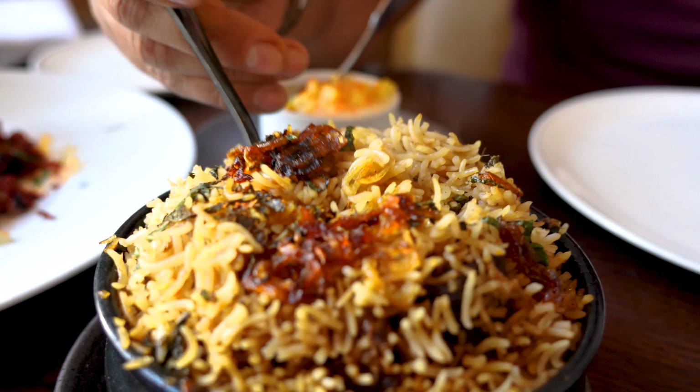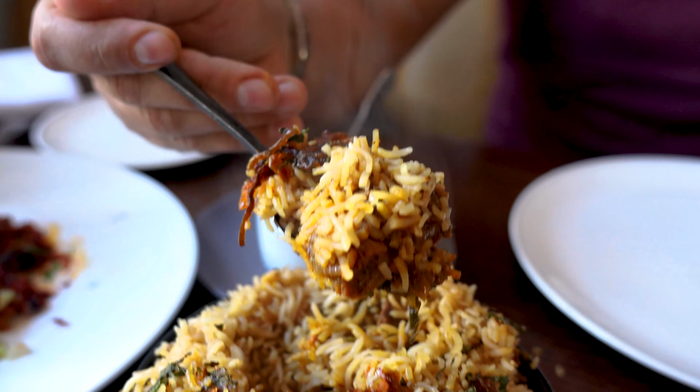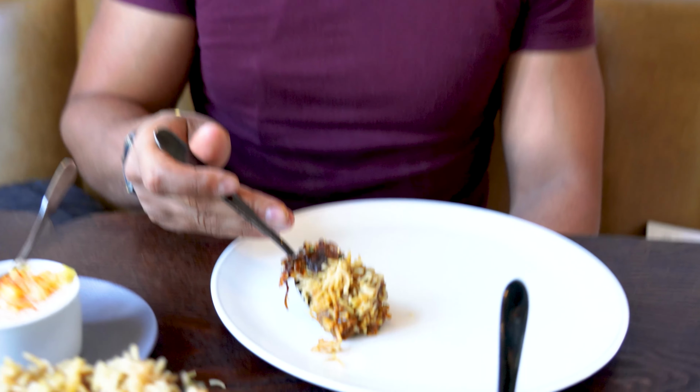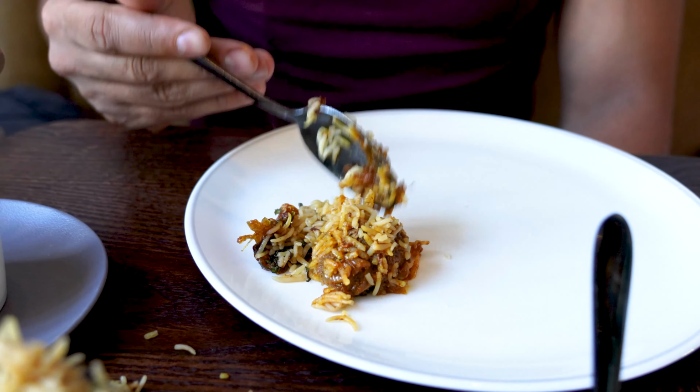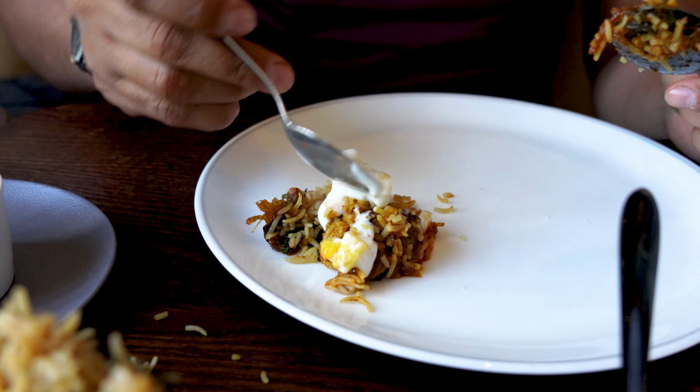Now for the goat biryani, and they tell me that I've got to dig deep. I've got to look deep in my soul to get some of that goat. So, oh, I see a bit of goat. Look at that. Now they tell me it's goat meat, but I didn't know Michael Jordan donated some of his meat to be cooked today. I'm gonna add some of this pineapple yogurt.